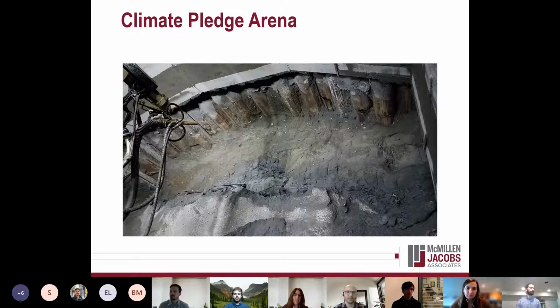So this is a photo where I'm standing in the tunnel looking up at those pipes that are forming the canopy. So when we were digging out the tunnel in stages, we would be able to safely excavate without the soil above the tunnel coming in, because these pipes are there to prevent any of that soil movement. Next slide, please.